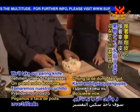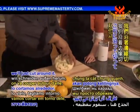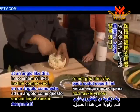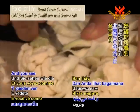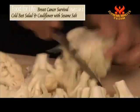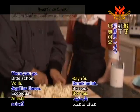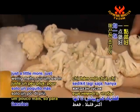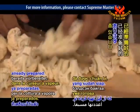We'll take our paring knife. Looking at the stem here, we'll just cut around it and cut inwards. I have my knife at an angle like this. So what we're going to do here is just cut around. And you see how the florets just pop right out of there. There you go. Now I'll just break this down just a little bit more just to get them even pieces. And I have some in our steamer already prepared.